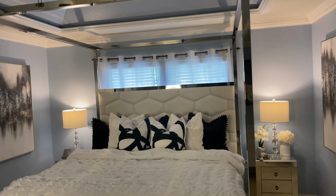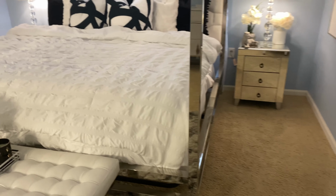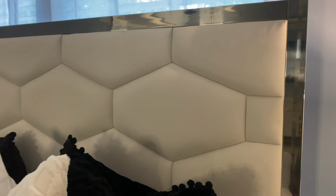All right, y'all, let's get into this bed. Now, when I posted this picture of my room in a Facebook group, the most asked-about item in the room was the bed. Everyone was asking me where I got this bed from. So I'm here to tell you, I got the bed from American Signature. This is a Concerto bed, and I am in love.